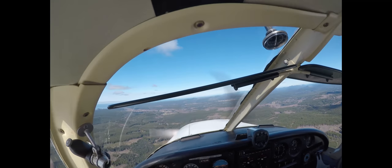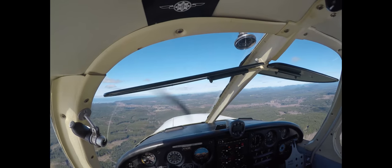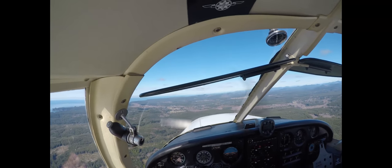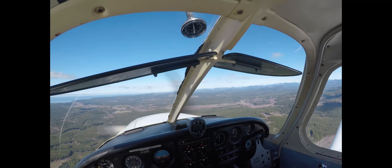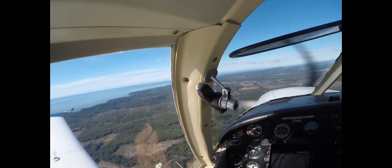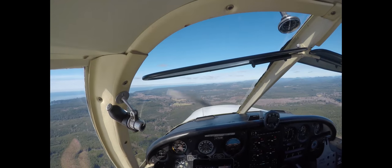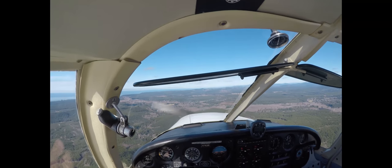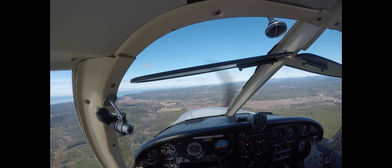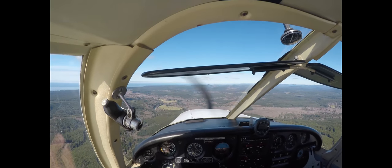Quillayute traffic, Cherokee 7428 Romeo is 5 southeast. We'll be entering the left downwind for runway 22. Full stop, Quillayute. All right, we're all set up for our landing. Checklist is complete. We're clear of the wilderness protected area. And descending down to pattern altitude of 1,200. I do have the airport in sight. It's at 12 o'clock. Be entering on the 45 for a left downwind runway 22.